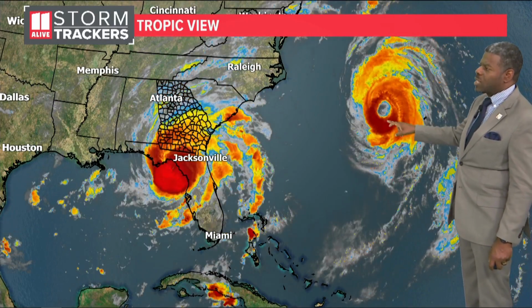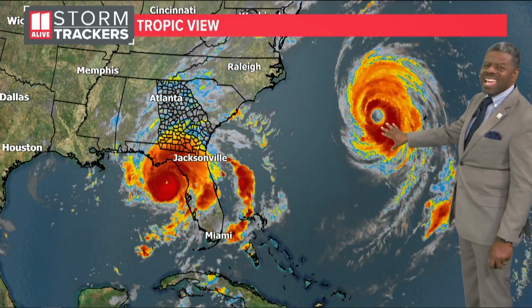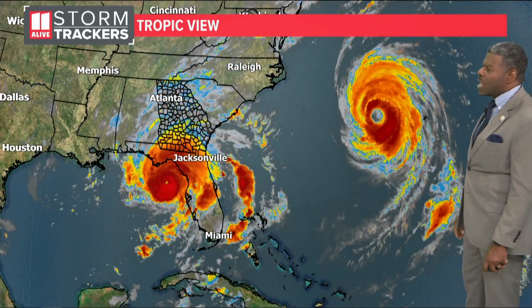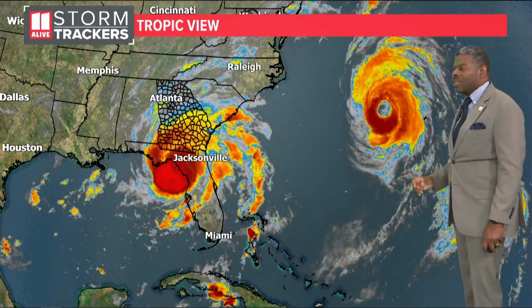So the strongest winds, that is, right around the eye of this, are remaining out to sea. And so this will continue to slide further off toward the north and east as well, not posing much of a threat. But two major hurricanes in close proximity at that, if you will.